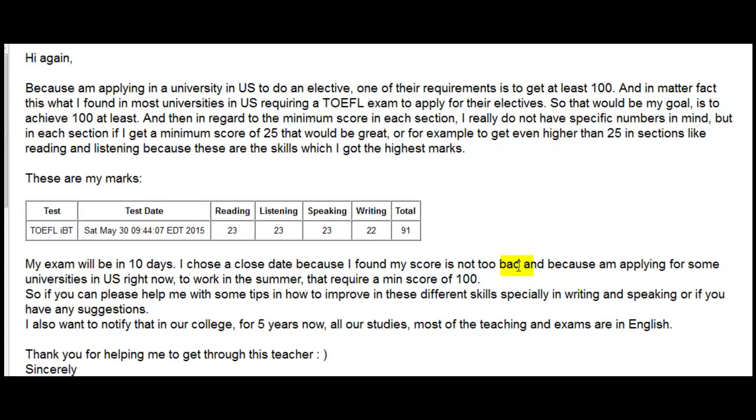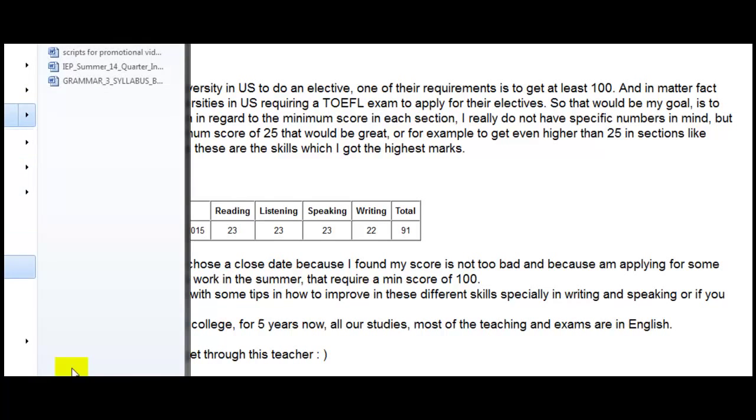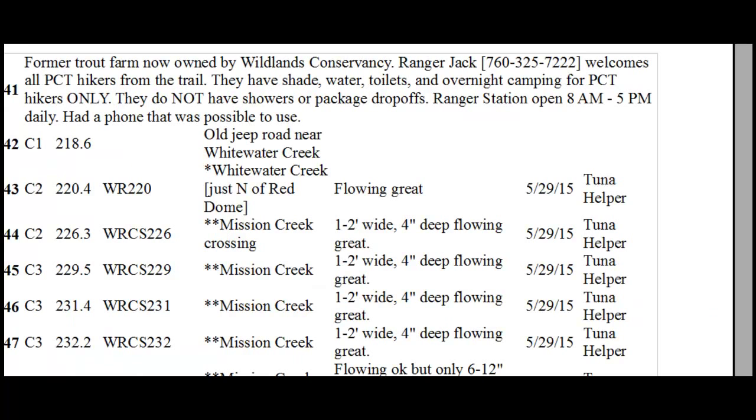All right, so yeah, I got some advice for you. So the first thing is you don't have enough time. I think you're underestimating how difficult it is to get 100. You say, well, Michael, my score is 91, but 91 is already pretty good. You have advanced English skills, but you're still not at your goal. It means that you're going to have to work really, really hard, I think, to reach your goal of 100. All right, so my first response is 10 days is not going to be enough time, I think, for you to reach your goals.